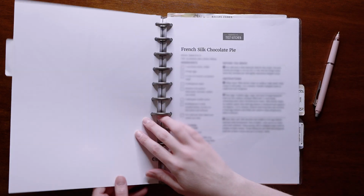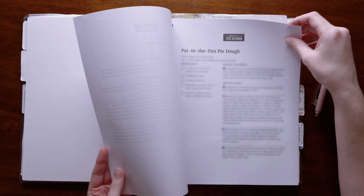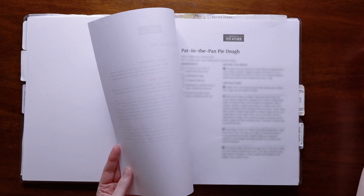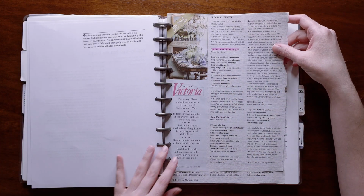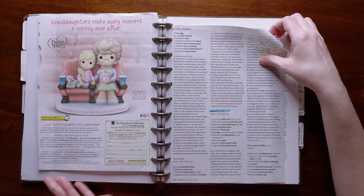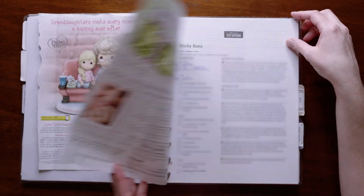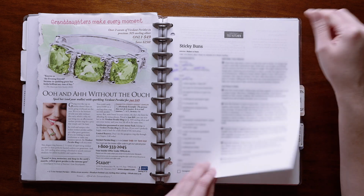All right, desserts and breads. French silk chocolate pie. I don't like French silk, but my boyfriend does, and he keeps asking me to make it. I'm like, yeah, so much work. Fruit salad. Sure. Brioche loaf. I love bread. Sticky buns. This has been in here forever. I will one day make it though.